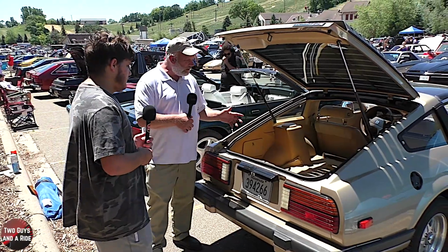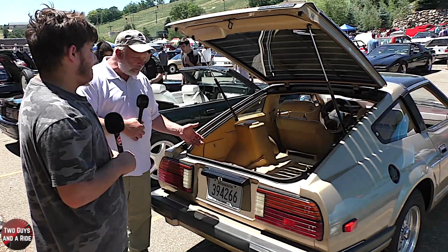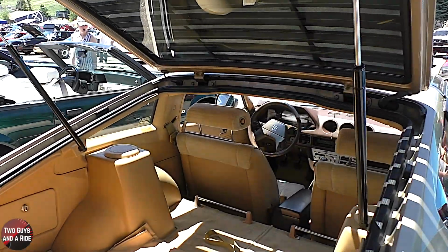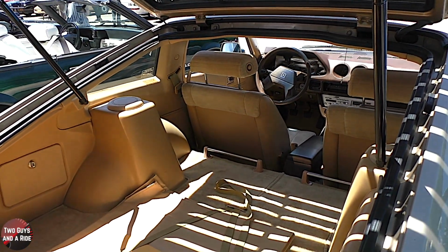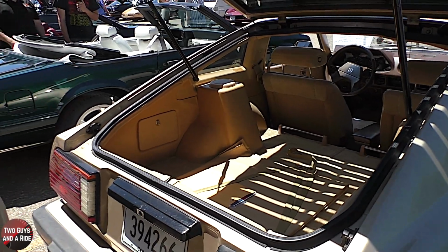All right, Devin, so in the back, Matt, this is just immaculate. Yeah, this looks like a brand new car on the inside. I mean, to find that, you're going to have a tough time, Devin, ever finding another car like this. Yeah, you do realize that, right? Super excited with what I got. That's awesome.